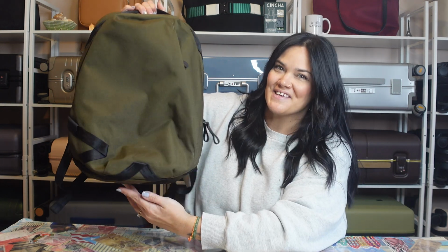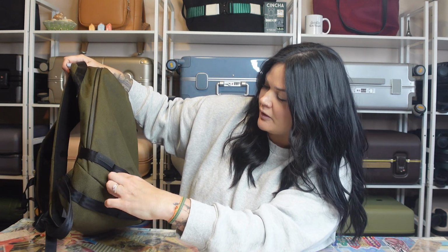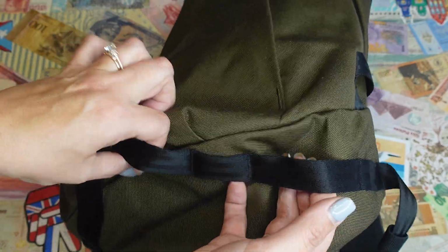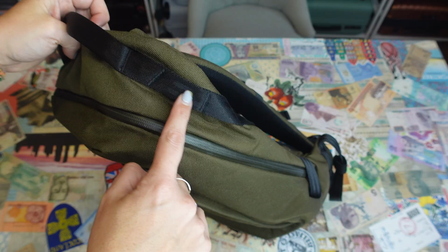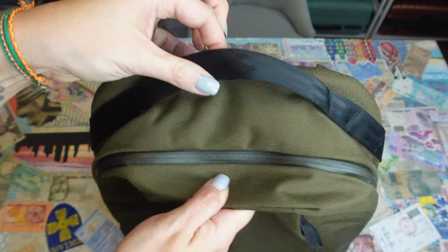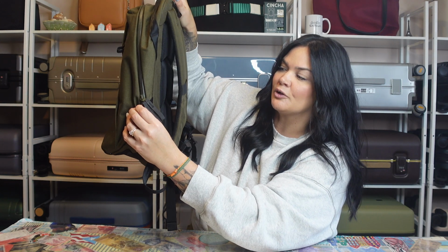Now the other things that I noticed first are all of these little loops that the bag has. It has one loop here with the Able Carry logo, another loop here, and then more loops on the bottom. Oh my gosh, there's even more loops. There's 2 up here too. You've got your top handle here, and then more loops there too. And then even another loop here.